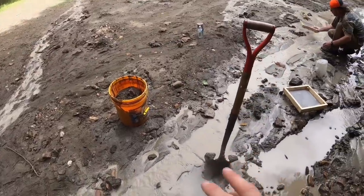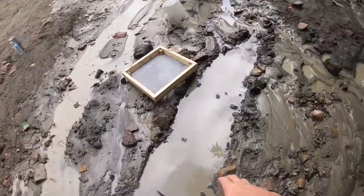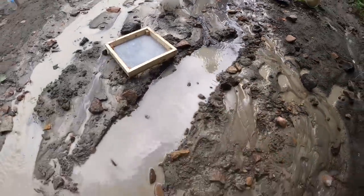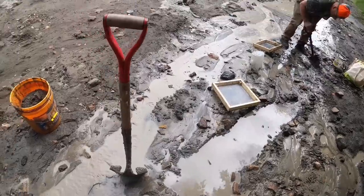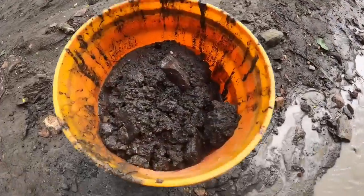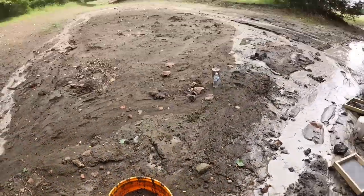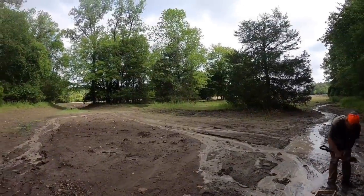Okay, so I just got a bucket out of this area right here, and it's just down in the low spot, so it's gonna be loaded with heavies, which could contain diamonds. That's what it looks like. All right, let's go get a few more buckets and start washing.